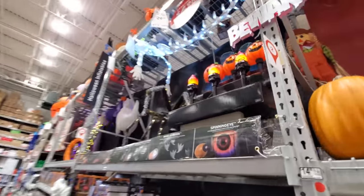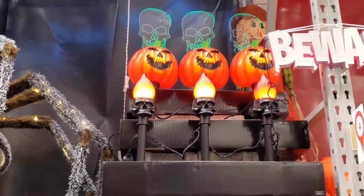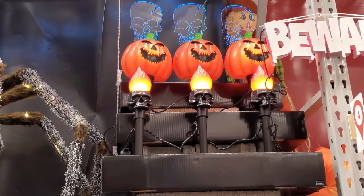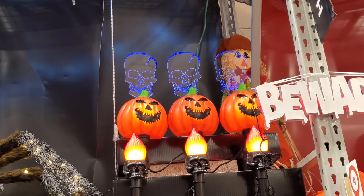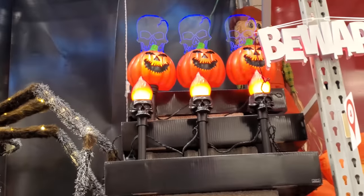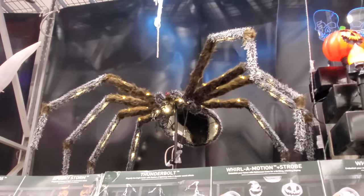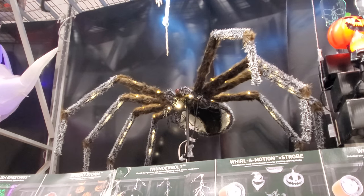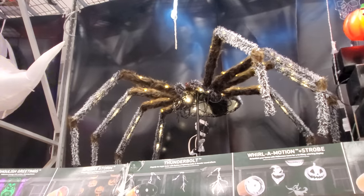Oh, a couple other things I missed here. Look at these light up things up here. I gotta zoom in, hold on. Look at these, those are pretty cool. I don't know if that's supposed to just look like flames or candy corns. Then you got the pumpkins and the skulls behind it. Neon skulls. And we got a giant spider here too. Look, he's slowly moving. Oh, so slowly he creeps upon to kill us.